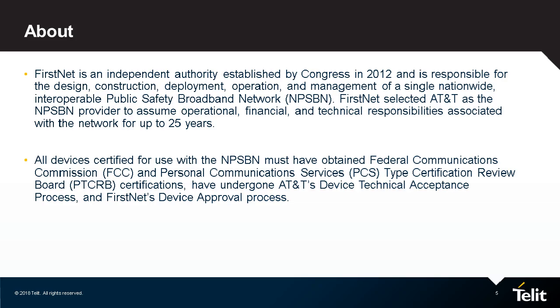I'm going to talk to you about the FirstNet certification process, and just to give everybody a more in-depth overview of FirstNet. FirstNet is an independent authority that was established by Congress and is responsible for the design, construction, deployment, and operation of the National Public Safety Broadband Network, more commonly called the FirstNet Network. The FirstNet government authority selected AT&T as the provider tasked with building out and assuming all operational, financial, and technical responsibilities associated with the network for up to 25 years.